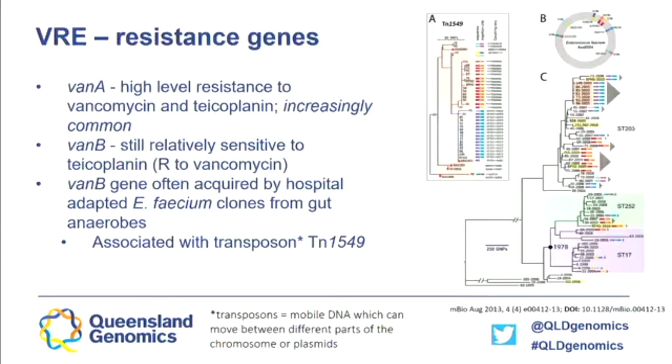And unfortunately, as you can see, Australia seems to lead the world in terms of prevalence of VRE. So we are pretty good at many things, but unfortunately for VRE, it's a particular Australian problem. And the resistance of VRE is interesting. So it's mediated primarily by these VAN genes, particularly VAN A and VAN B. And you'll often hear people talking about VAN A types or VAN B types VRE.